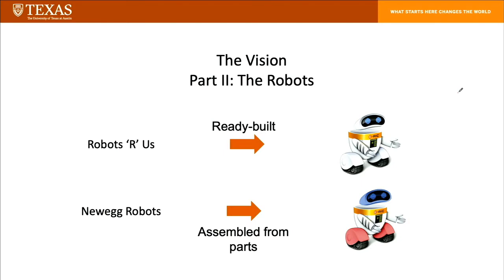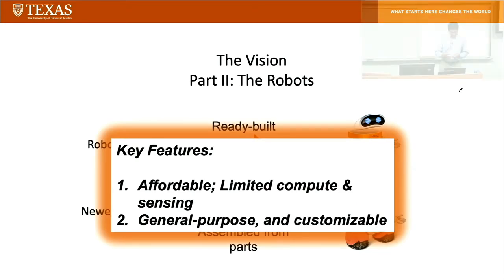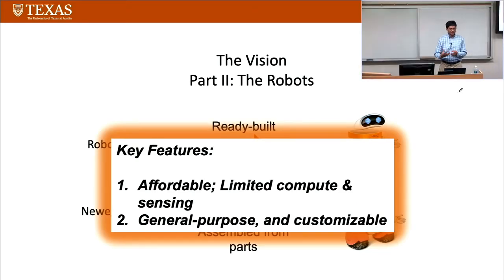So part two, what are the kinds of robots I'm talking about? I'm talking about ready-built robots or robots assembled from parts. The main thing to keep in mind is that these are affordable and they're going to have limited compute and sensing. You can't assume that you'll have the best possible sensors or a very large amount of compute. And we want them to be general purpose and customizable.